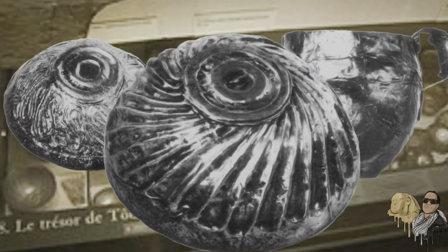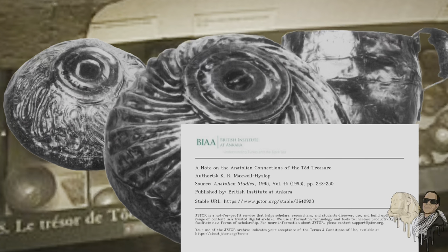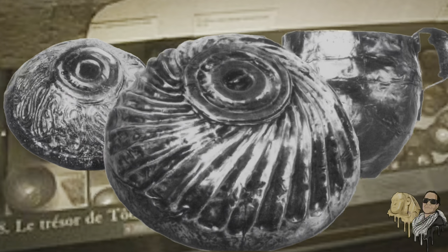pieces are now housed. By taking a closer look at the pieces in the Louvre, as well as reviewing recently published evidence about artifacts in the East, which is relevant to the Tod silver cups, we can establish a connection to the treasure's Anatolian origins.